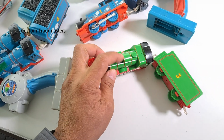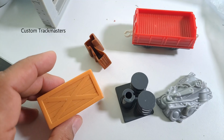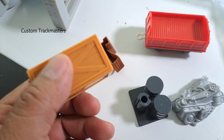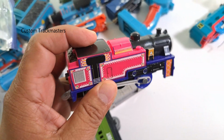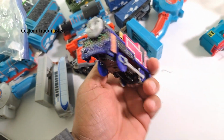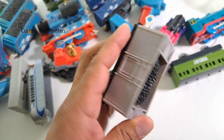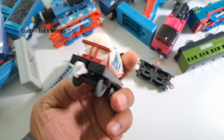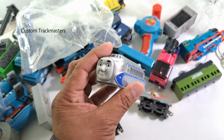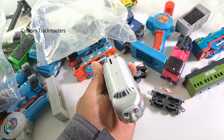Talking Henry missing the button. Another 3-speed Thomas. Some cargo, and I think this one is for Cranky the Crane. What's in here? Okay. Gordon for parts. I think this one is called Ashima, whatever. Works unit. Coal flipping cargo. Cool. ERTL Caroline. Nice. Oh, a milk tanker. I totally forgot the name of this character. It's missing the bottom. I need to find it, but let me know in the comments.